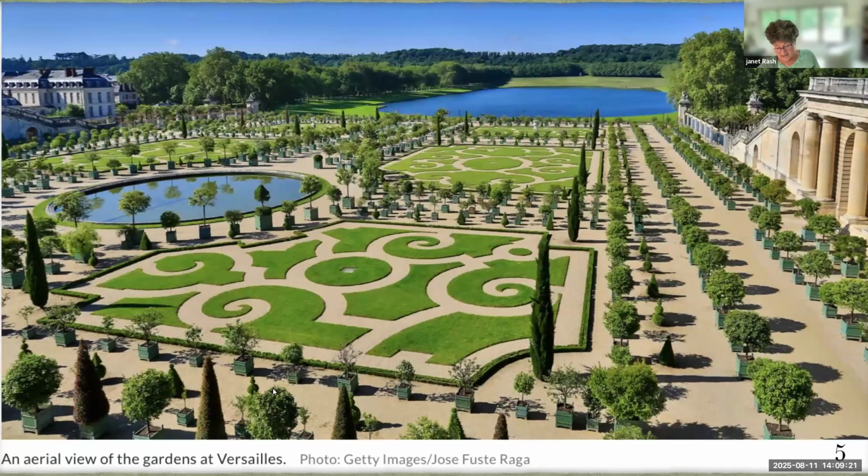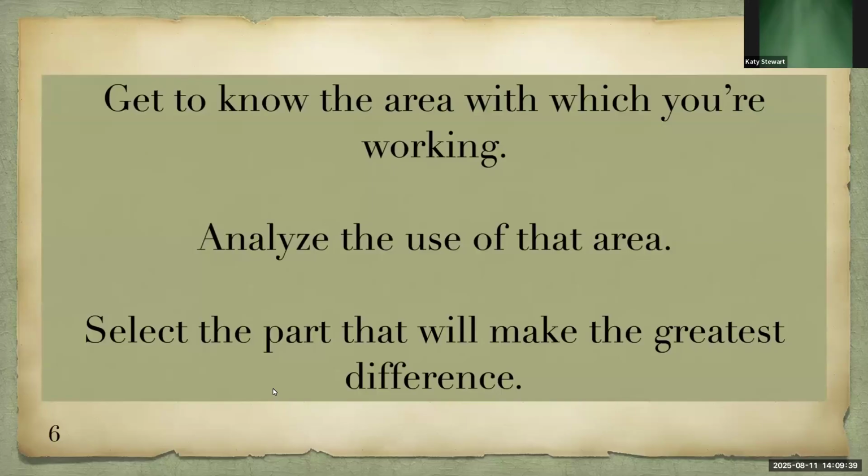To do a complete landscape design or just a part? Well, how do we begin? Well, first of all, remember that unless you're French nobility, it's probably going to take years to implement a whole landscape design. So be patient, work smart, understand the area with which you're working and analyze the use of that area. Select the part of that landscape that needs attention the most, the area that, when done, will make the biggest difference.